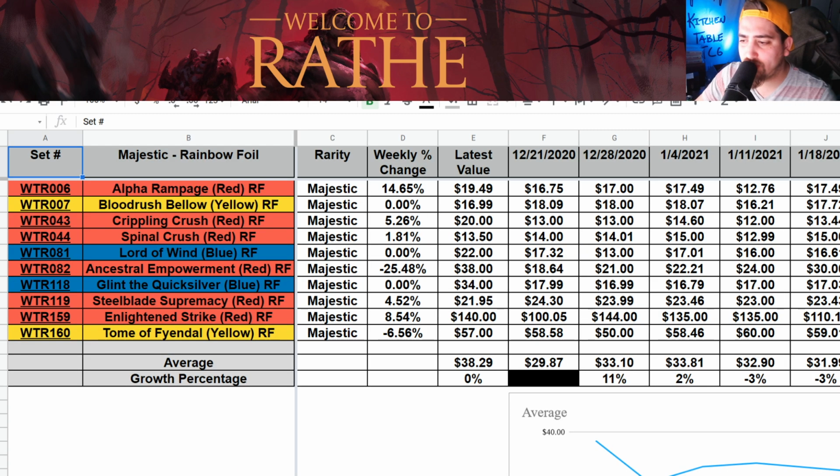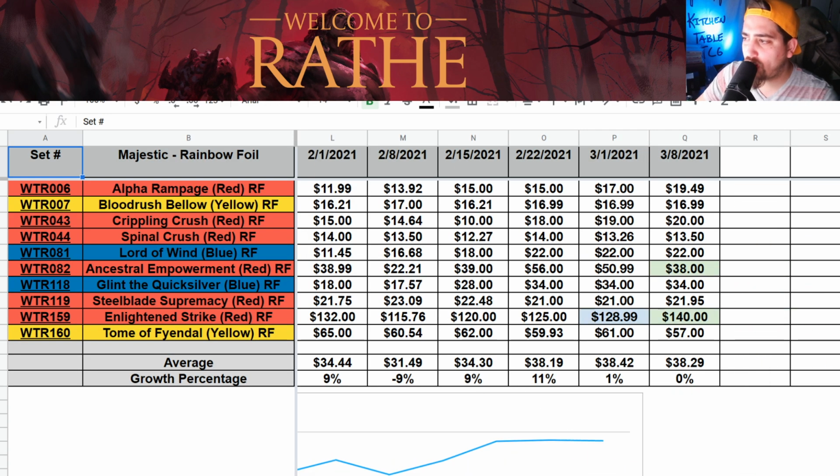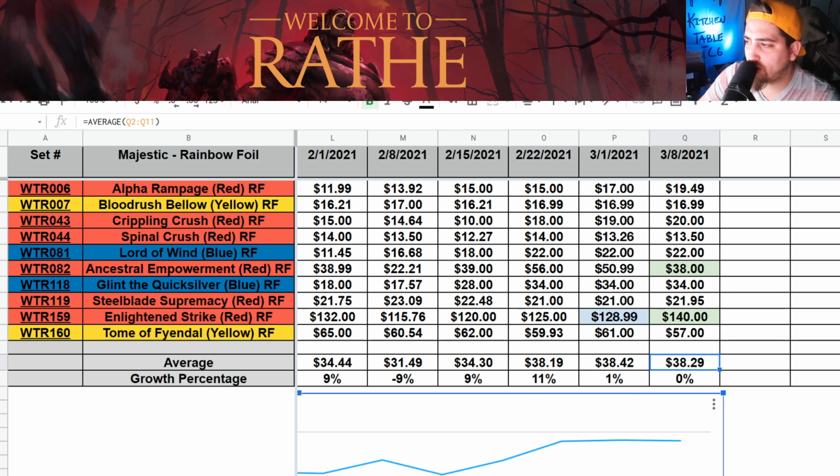So let's go ahead and move to the Majestics. This is the Rainbow Foils. We are up 0%, but I did want to highlight two of them. Ancestral Empowerment is down from $50. Remember, the last 2 weeks we've been kind of hot for Ancestral Empowerment, but now we're back down to $38, which is kind of where we were. And Enlightened Strike is up to $140, where Midtown Merchant did have one for $120 a couple days ago, but TCG Player has been selling them for $140 a couple times this week. So I wanted to point that out. And other than that, the prices of the other cards are pretty stable. Toma Fandel is down a little bit to $57, and your average is sitting still at $38.